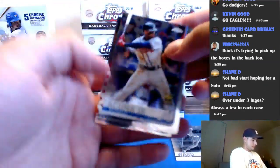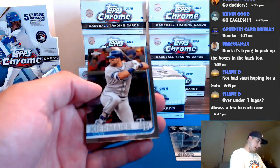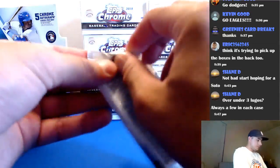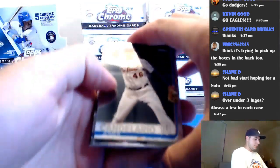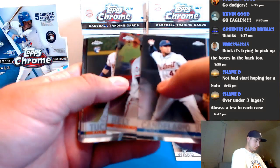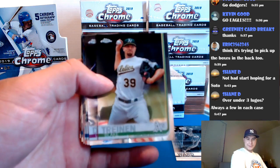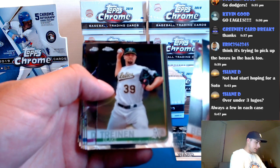Picking up. Acuña Jr., Jeanette, Swanson, and Kiermaier. Sorry. Whew. So three autos. Two more to go. Candelario, Belt, Kyle Tucker rookie card, Blake Trennan. Sorry if I butcher some of these names. I haven't really broke open a lot of this stuff yet. But, you know, bear with me, guys.